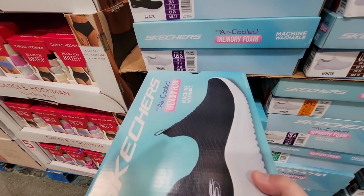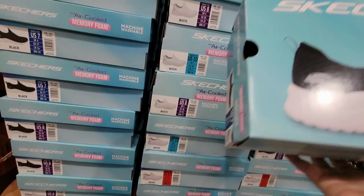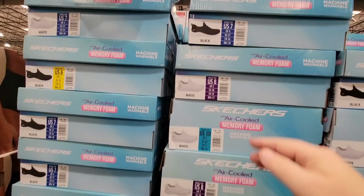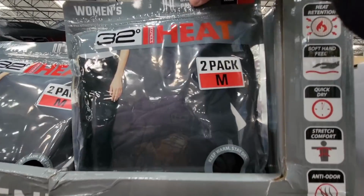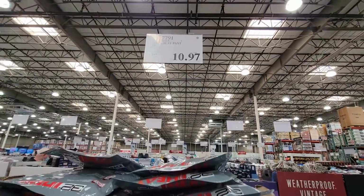No back pain. I almost got head pain right there from those boxes. That was not my smartest move. But I went ahead and grabbed myself a second pair, because if you find a shoe that you like, just pick up an extra one, because you just never know. I may not wear it for another couple of years. We will see how long this lasts.